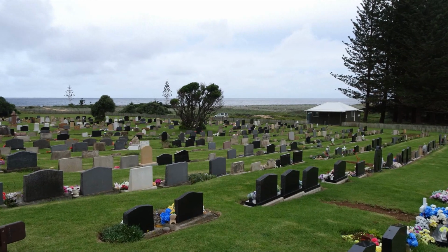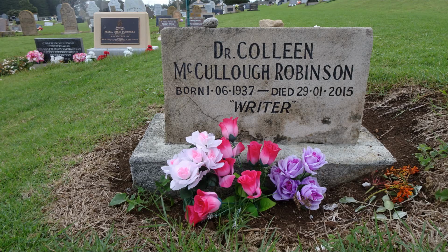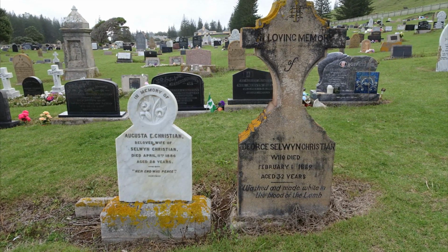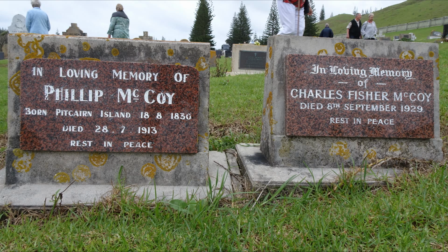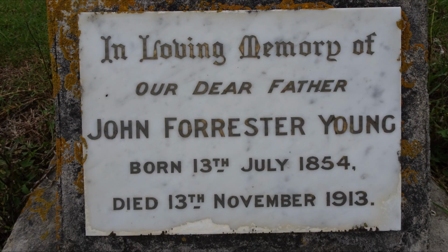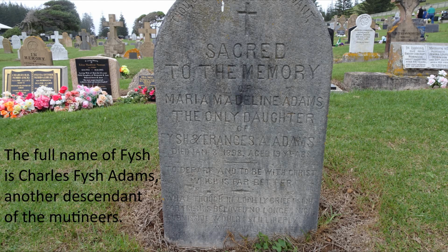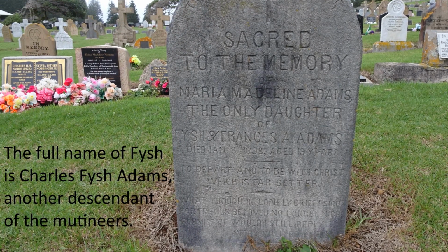The cemetery in Kingston. Just a pity the residents can't see the great view. The cemetery is home to famous people like Colleen McCulloch and the infamous descendants of Bounty mutineer Fletcher Christian, plus descendants of Bounty mutineer William McCoy, and a descendant of Bounty mutineer Edward Young. Also 2 descendants of Bounty mutineer Matthew Quintal and Charles Fish Adams, a descendant of Bounty mutineer John Adams.